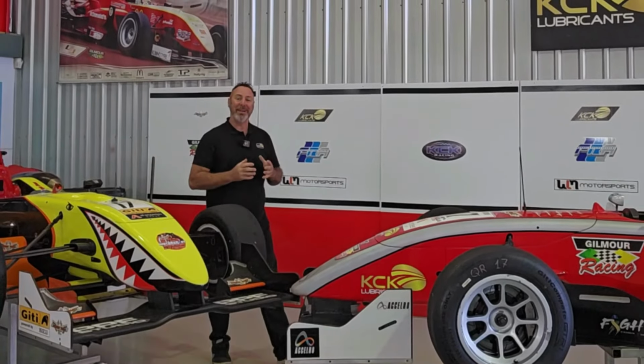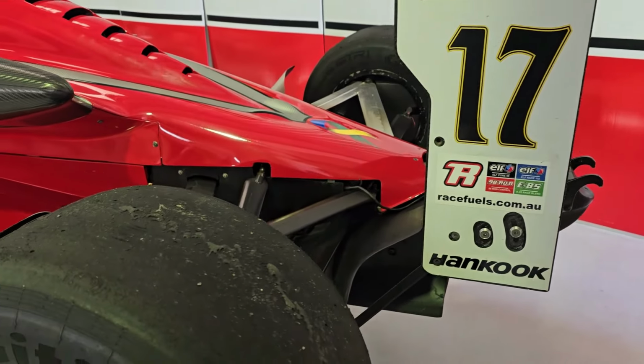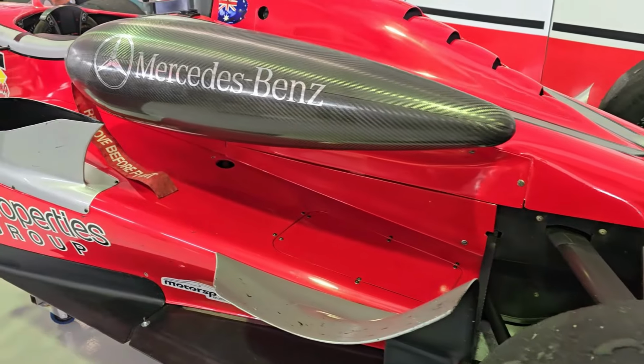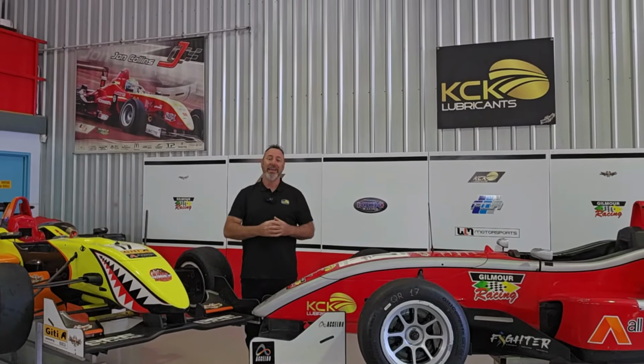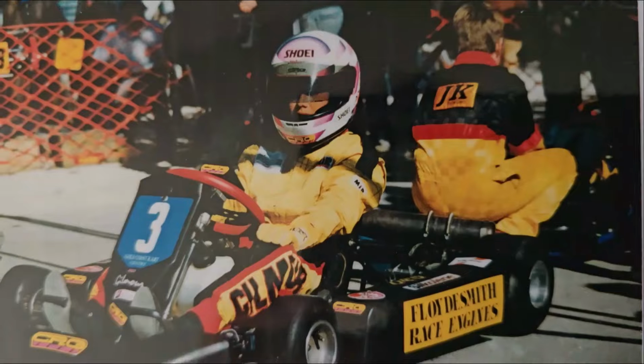Drivers can get pretty funny about their race numbers, and we've had drivers turn up to bring their own numbers and won't race without them, and that's cool, we get that. We've had a lot of success with Chris Gilmour with both number 17 and number 3. Number 17 is always our primary pick, and that's why it's on this car. But number 3 has also been a race number used by Chris Gilmour throughout his career with a great amount of success.